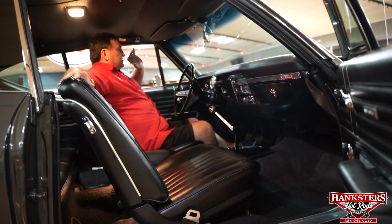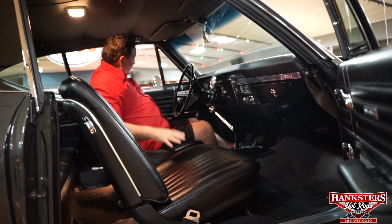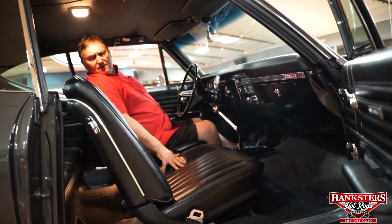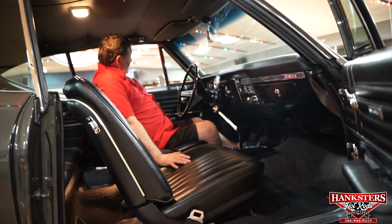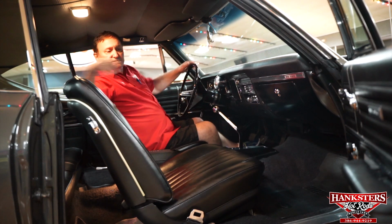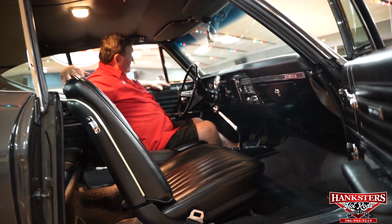Everything on the dash is just the way it should be. All the knobs are just nice and fresh and clean. Molded armrests in the doors. Also in the back. The window cranks themselves for the wings and the windows and the latches to let you in and out of the vehicle just the way they should be.